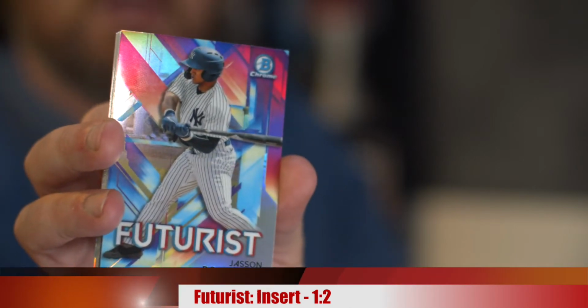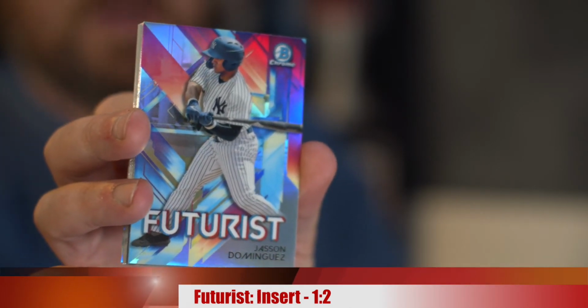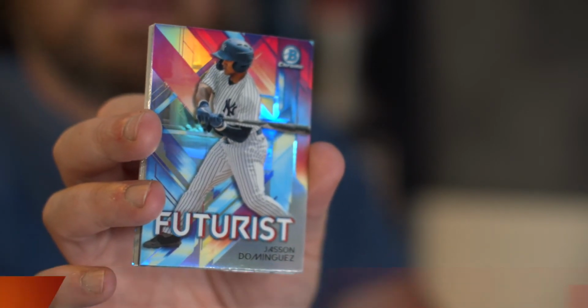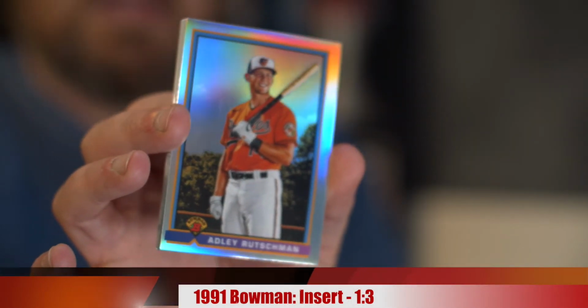So let's go to our special cards. Futurist of Jasson Dominguez. You just heard my spiel on him. The guy's not played an inning of professional baseball yet, but he is like the biggest deal. So cool. Cool card there. So let's see who else we get. We have an Adley Chrome. Okay, you already heard my spiel on Adley there.